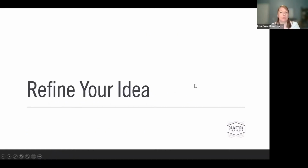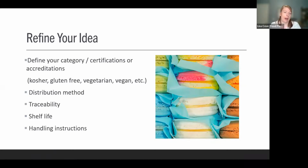So the next step would be to refine your idea. So determine what category you want to be in, certifications, accreditations. So do you need to be kosher, gluten-free, vegetarian, vegan? And the reason why you want to determine this right away is to figure out if you can scale a product that perhaps has a special ingredient in it, or is vegan, or is it scalable?